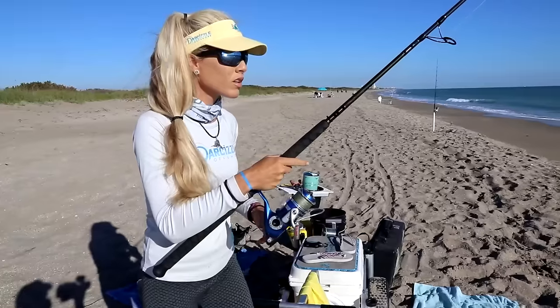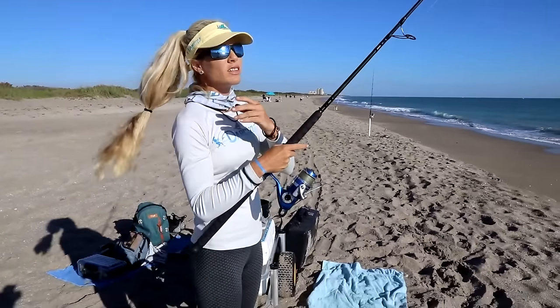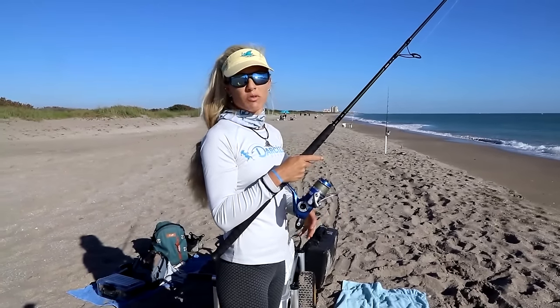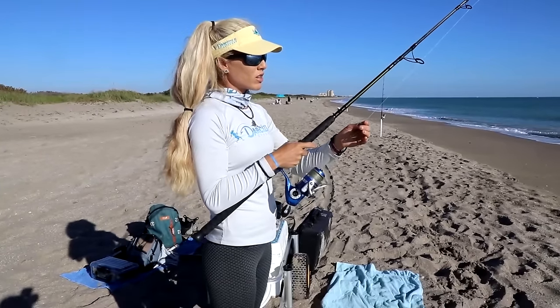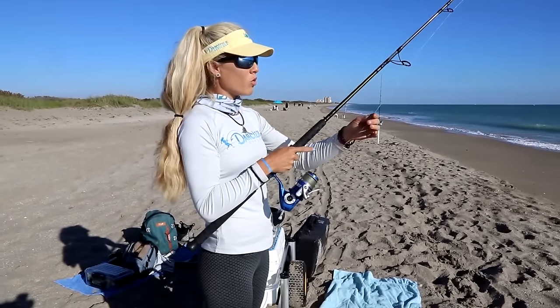All right. Get back on it, that's one bite though. Good sign. All right, let's see here. Starting to get some action on this rod again. Same one we just got the bite on before. Here we go, here we go. Got the bail open. Oh, big splash.